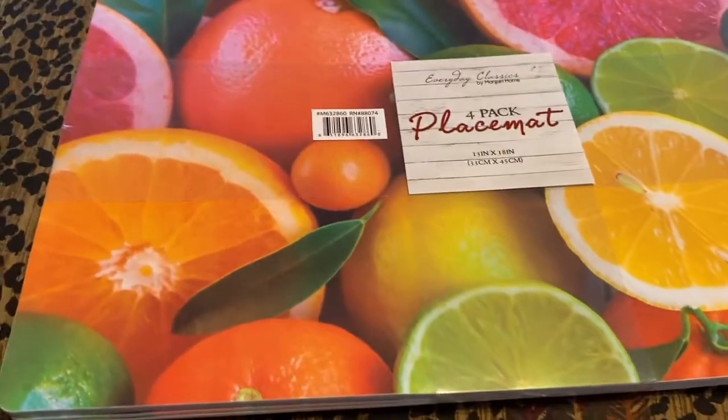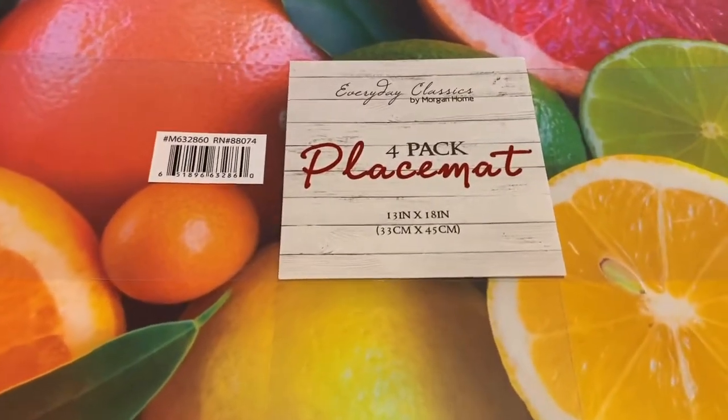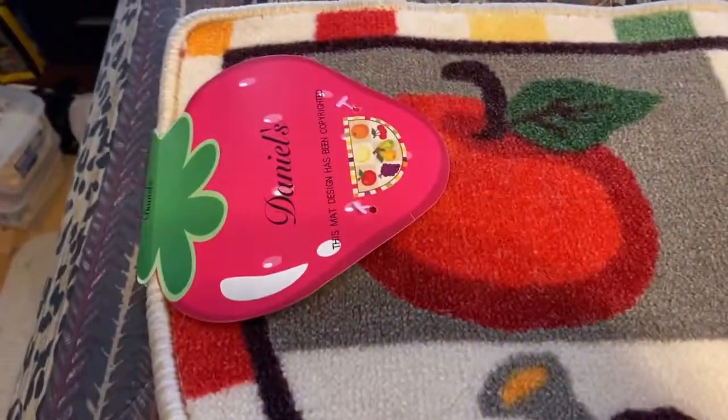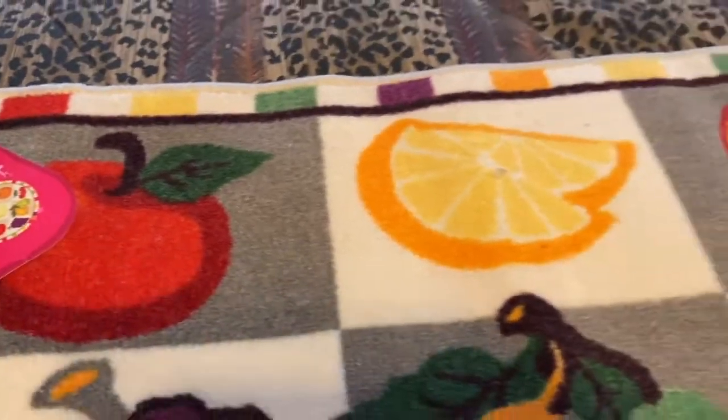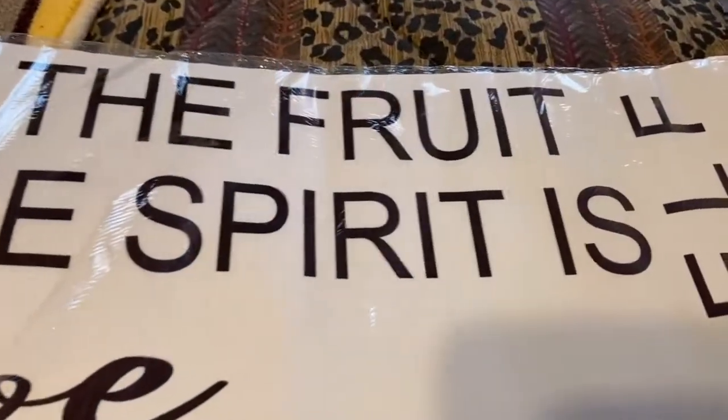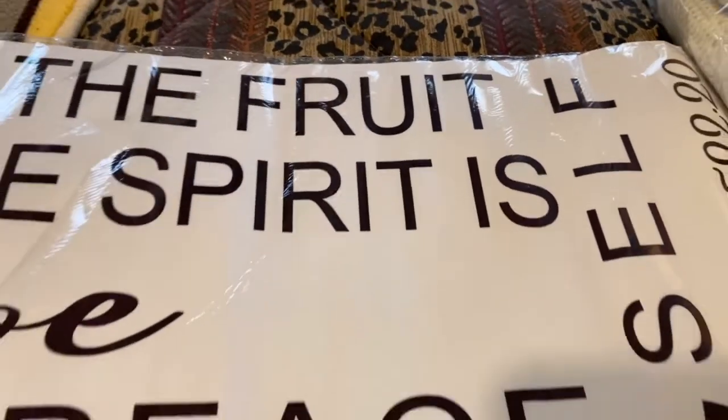So first we have this Fruit Design 4-pack placemat set for $22.46. Next we have a fruit theme half moon shaped kitchen rug, and this was $13.99. The next item I purchased was a Fruit of the Spirit wall decal.